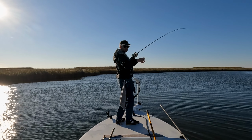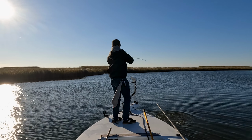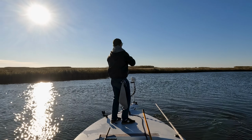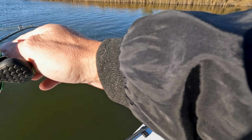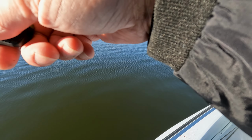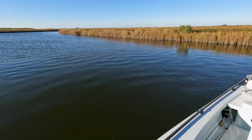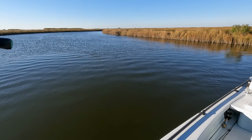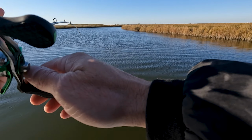Yeah, so we just spooked a ton of reds on this, the other side of the bank. So what you can see right there is where we've been catching them. Coming back, I started fishing the other side, and we spooked probably a million. Obviously exaggerating. We spooked a lot of reds coming over here, which is curious to me. I don't know why they would be on that side, other than they can get in that grass.